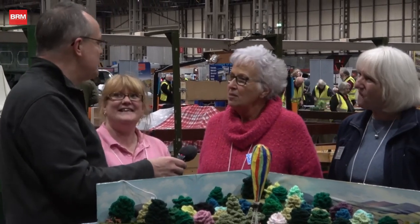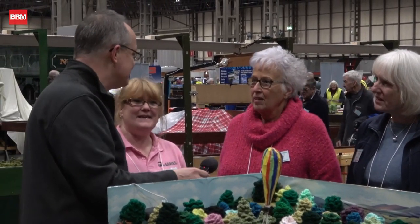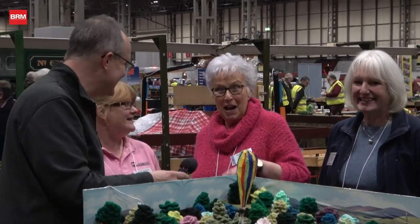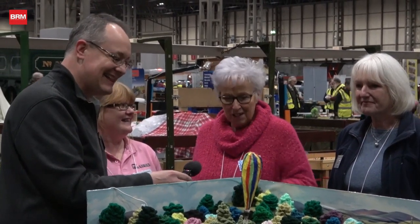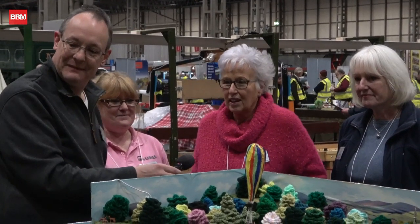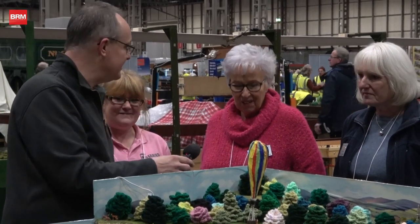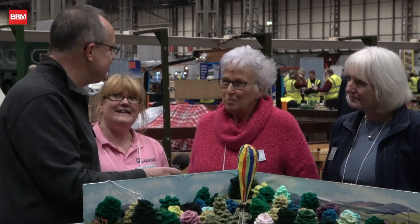Presumably you weren't expecting to take the layout out of the studio and bring it anywhere. So that must have been interesting. It didn't come out very easily, actually. We have had to spend two or three weekends rebuilding it to get it back to where we want it. To be honest, it's looking really good. This is dream train set time.